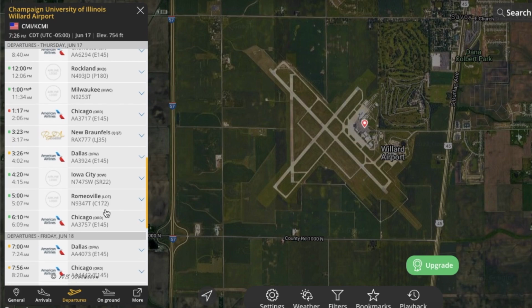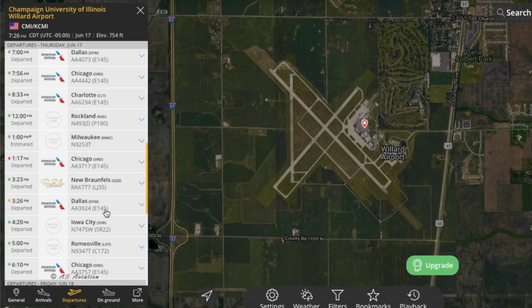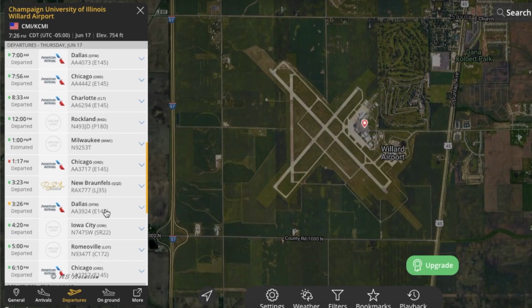This is our last departure, which is to Chicago again. So that was just a brief little schedule update, just to give you guys a brief overview of what the flights are looking like here. Again, like I mentioned many times, it's basically back to pre-pandemic levels.